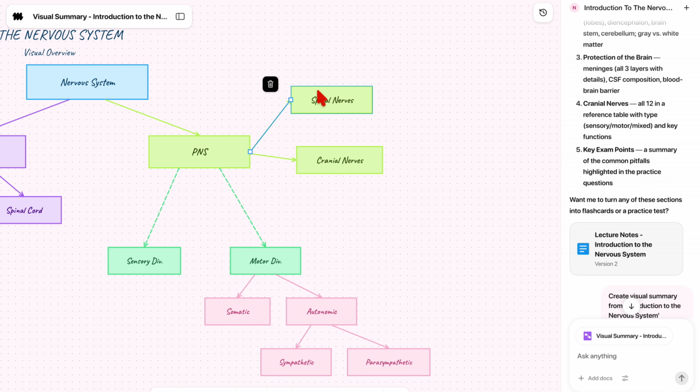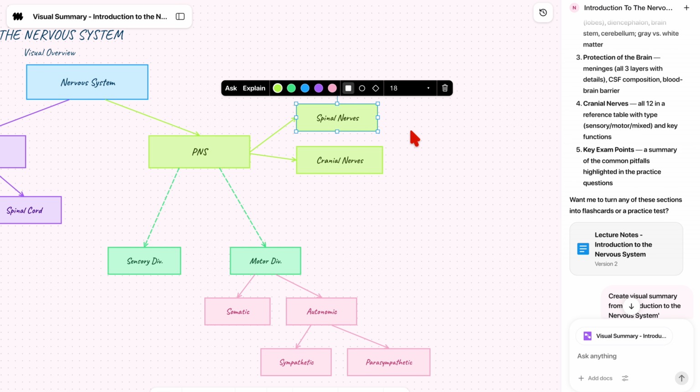Hope you're excited to get into this. Medley, the study tool that wants to do it all.